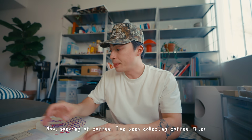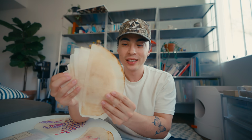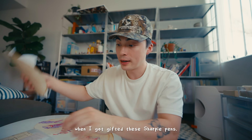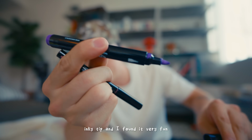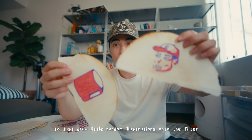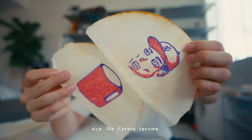Now, speaking of coffee, I've been collecting coffee filter papers for quite a while now. I have a lot. These are from my daily coffees, and I didn't really know what to do with them until recently when I got gifted these Sharpie pens. Now, these might look quite ordinary, but they have a very inky tip, and I found it very fun to just draw little random illustrations onto the filter paper itself, which has a very nice, fibrous texture.